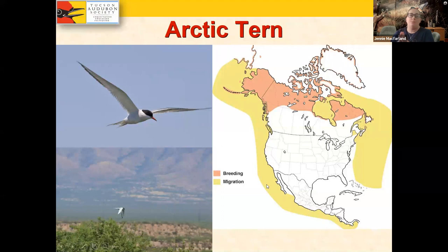But the absolute winner of the migration game is the Arctic tern. This is the longest flying migrant in the world. They have an amazing migration journey. They circumnavigate the globe twice in a single year. I mean, they do the distance as if they circumnavigated the globe twice in a year.